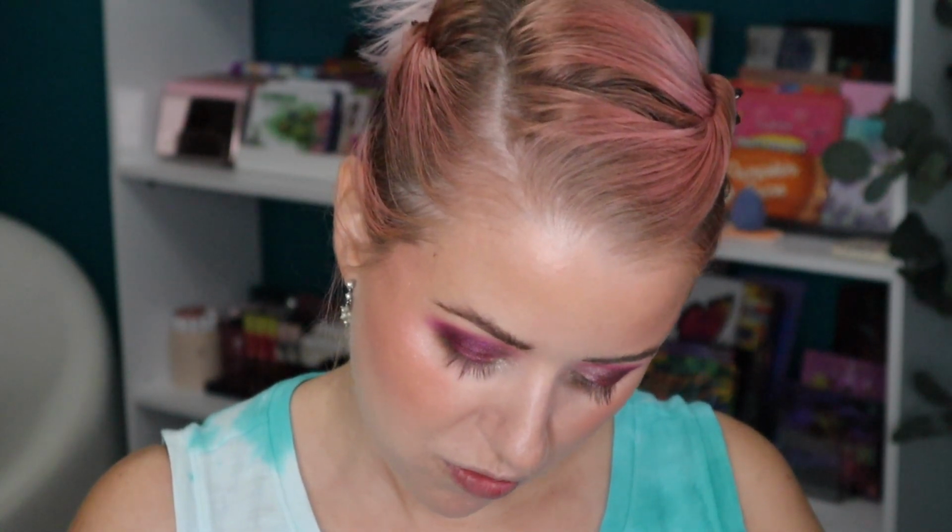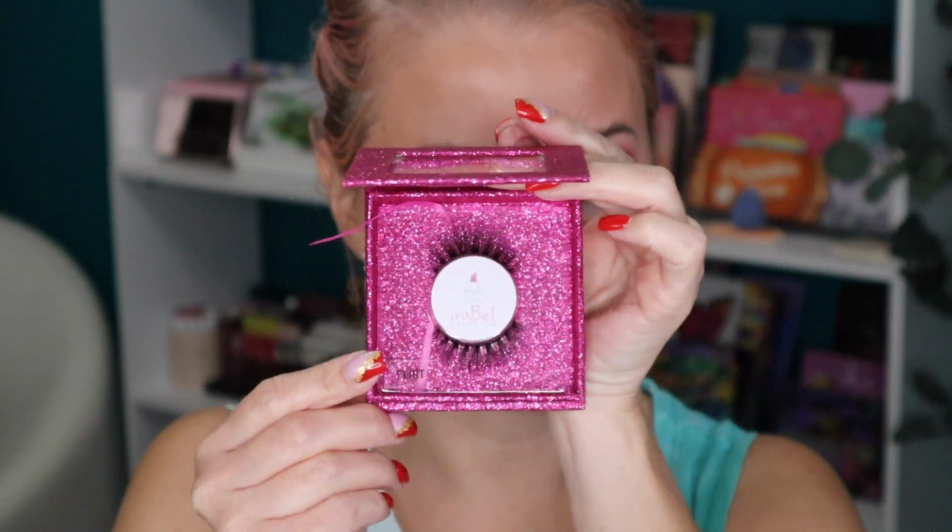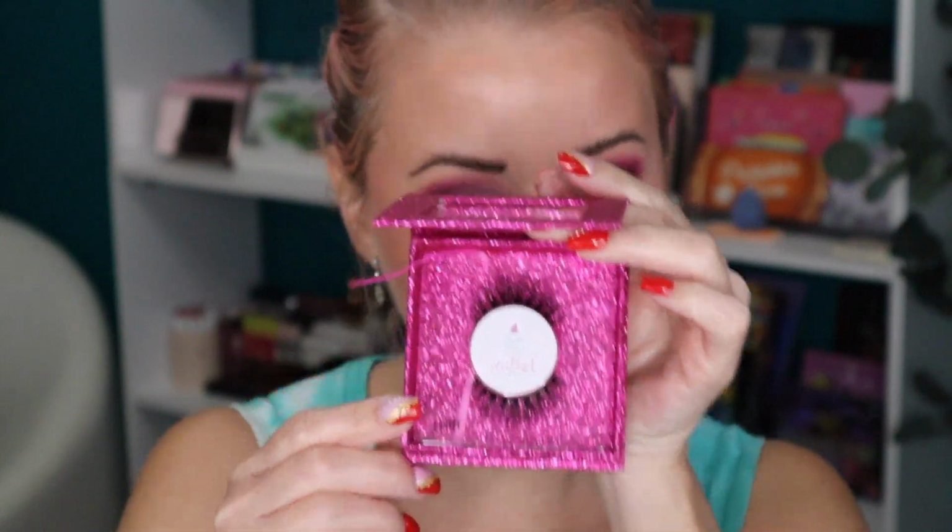All right, now for lashes, these are the ones It's Belle sent me. I don't know. Oh, the style is called Flirt. Love the box. It's so cute. So I'm gonna add these lashes. I am gonna use the Lancome mascara. I'm gonna put something in the waterline, and then you guys will help me pick a lipstick shade.